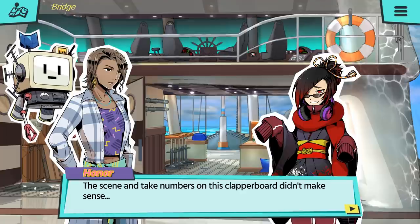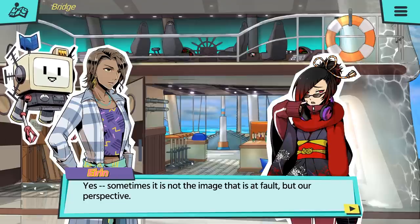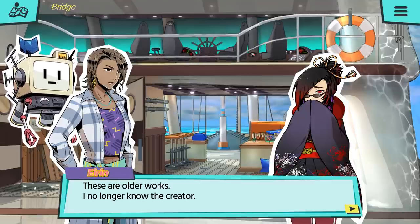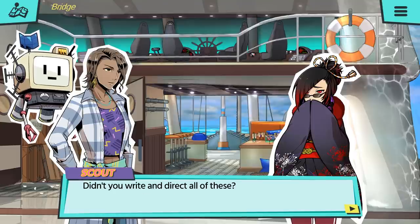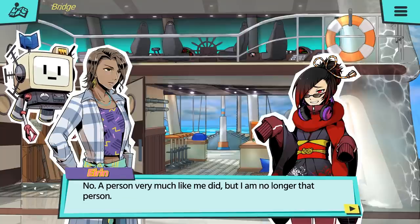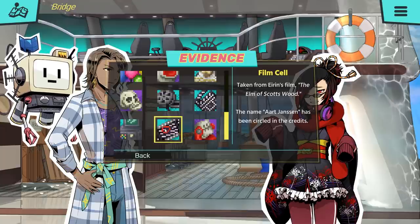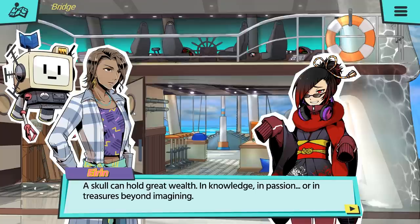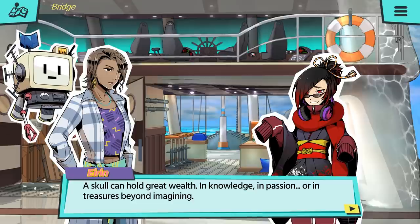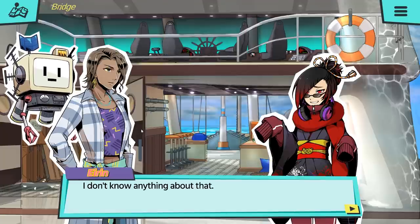The scene and take numbers on this clapperboard didn't make sense until we realized they're key to decoding a radio message. Yes. Sometimes it's not the image that is at fault, but our perspective. What can you tell us about these movies? These are older works. I no longer know the creator. Oh, because it's in the past? Didn't you write and direct all these? No. A person very much like me did, but I'm no longer that person. She knew much less about the world, but she had a great deal more time left to experience it. Isn't that ironic? At the same time, it's insightful. A skull can hold great wealth, in knowledge, in passion, or in treasures beyond imagining. Oh, she's done.